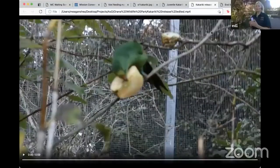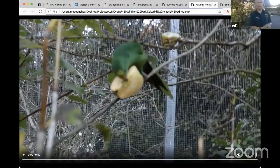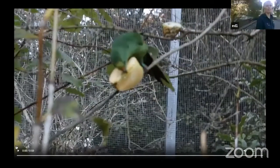But here at Orana Wildlife Park, because we've bred those 30 kākāriki chicks, we are doing a really good job. And we have a lovely video clip of Josh, one of our head natives keepers, catching some kākāriki chicks going into the wild. So if you can upload that video now, that would be really awesome for you lovely mission people to have a look at.